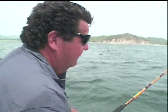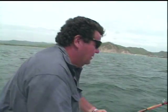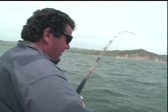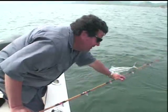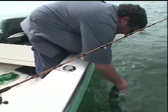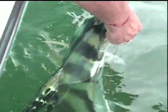Yeah. Nice rooster. We got a 5-aught Eagle Claw laser sharp hook on there. Just live mullet. There he is, right here. Go ahead and release this guy. That laser sharp hook did a great job. Just gonna release him right here real quick.